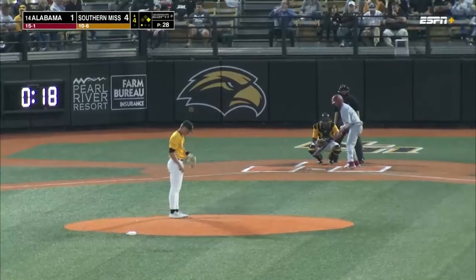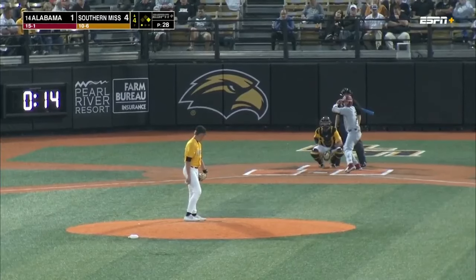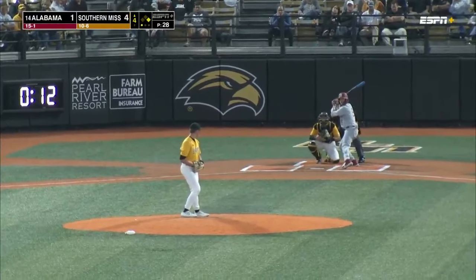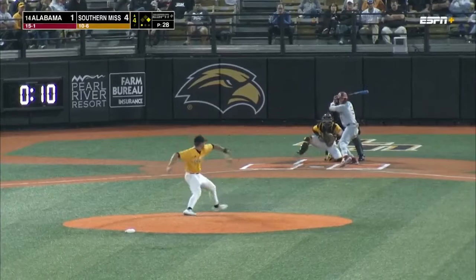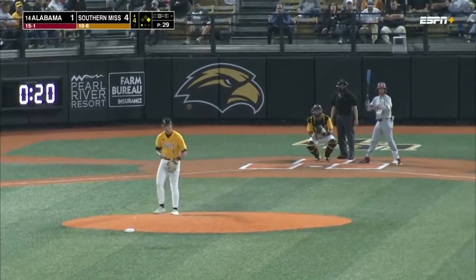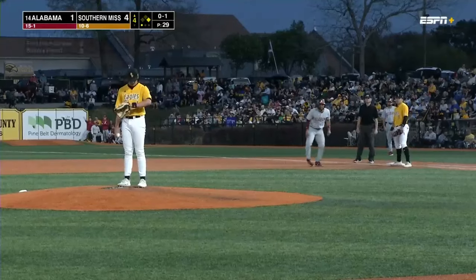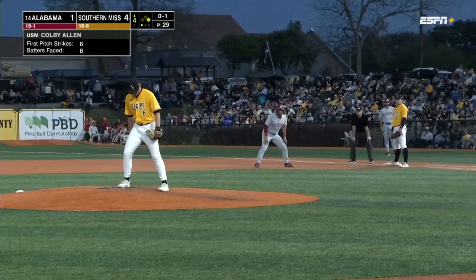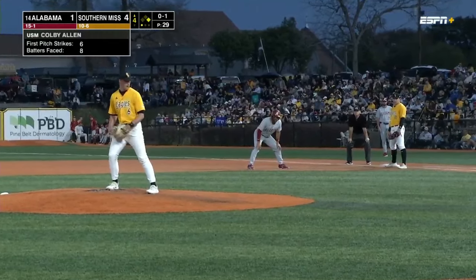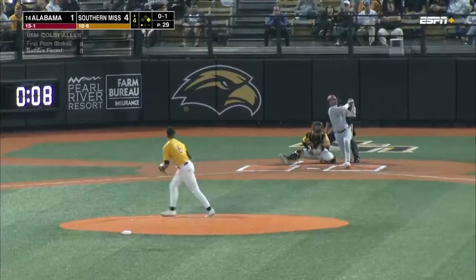You see him trying to buy a step away from Evan Slide. Again, we've told you this is a ball club in Alabama. I think it's maybe one of their more underappreciated talents of this team to this point, the ability to successfully steal bases. They're 15 of 15 on the year. See what Colby Allen has done. That's really good. 8 batters faced, 6 first pitch strikes.